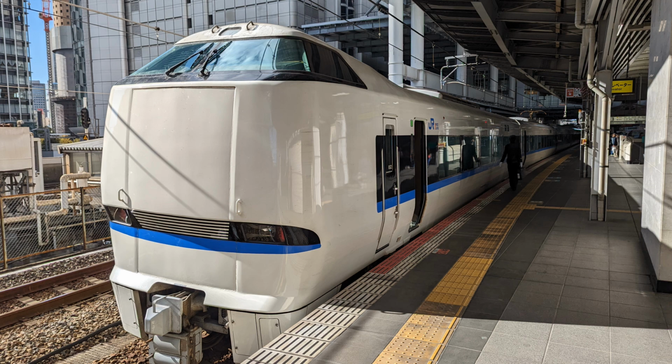And the 683 series, it's fun. It's got a very blunt nose and a very high cab. I think it's because it makes it easier to couple them together, although I don't think you can actually walk between the two when they do that. But they were just very fun trains.